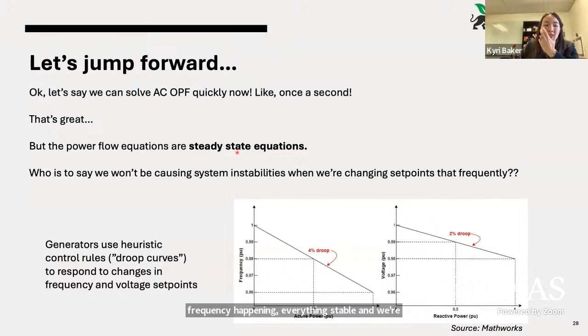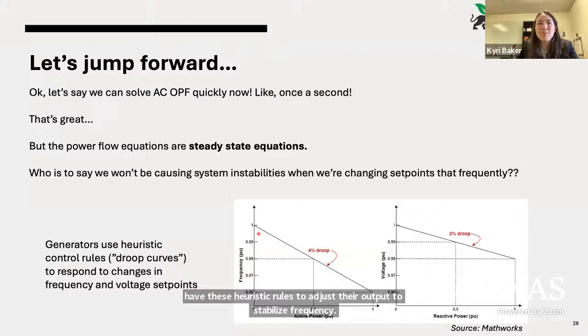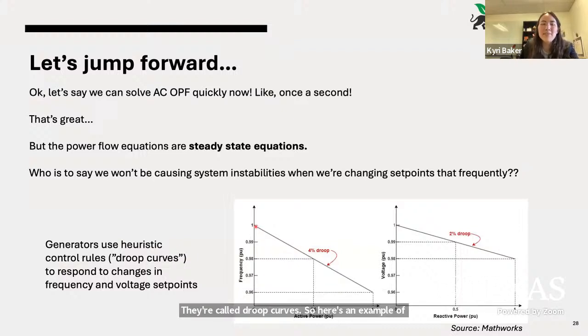So right now, when there's an issue with frequency stability or voltage stability, a lot of power plants have heuristic rules to adjust their output to stabilize frequency. They're called droop curves. Here's an example of a generator droop curve that a power plant might have. If it detects that the frequency is off from what it should be, it adjusts its active power according to this linear control rule. This is obviously not an optimal adjustment. It's just heuristic adjustments because we're unable to solve an optimization problem every 4 seconds.